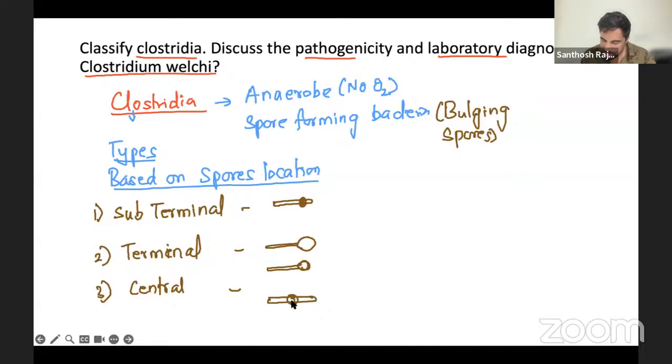The example is Clostridium bifermentis. We're going to talk about that also. So these are the different types of spores. Now, how are you classifying them? When you talk about subterminal, most Clostridium are subterminal only. That's important. Terminal: two T's, T for terminal.